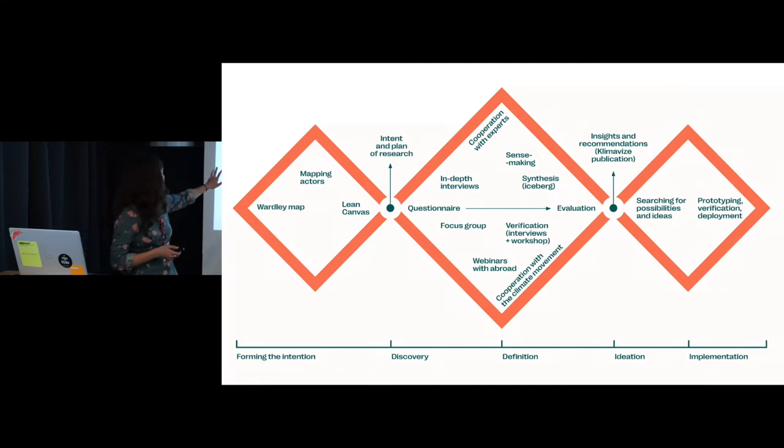So the very first diamond was about forming our intention. Because at first, we had to unite about what we wanted. And it was actually not that easy, because at the beginning, we didn't know that we wanted to write a book. The output was not really obvious. And our goal was not to say what the output should be, but maybe what the outcome should be. That was more important to us.